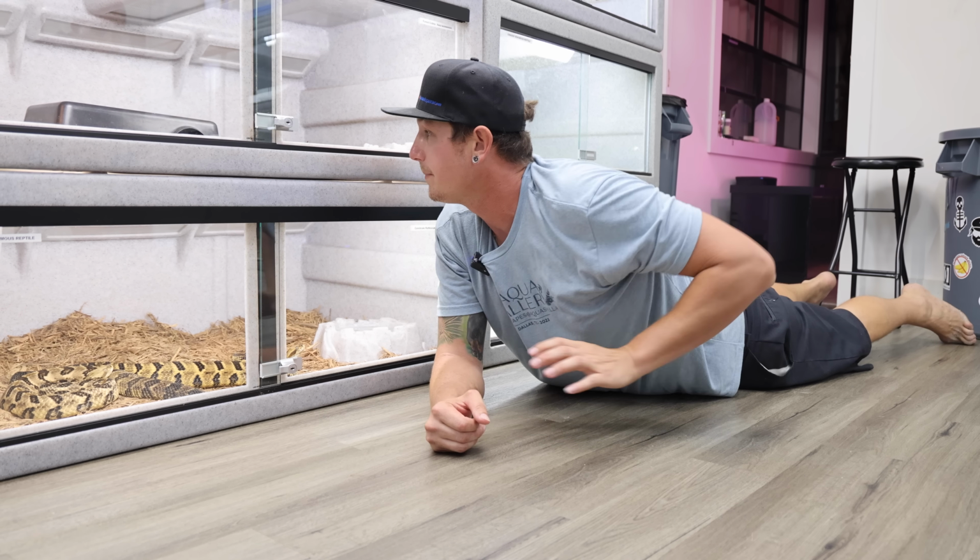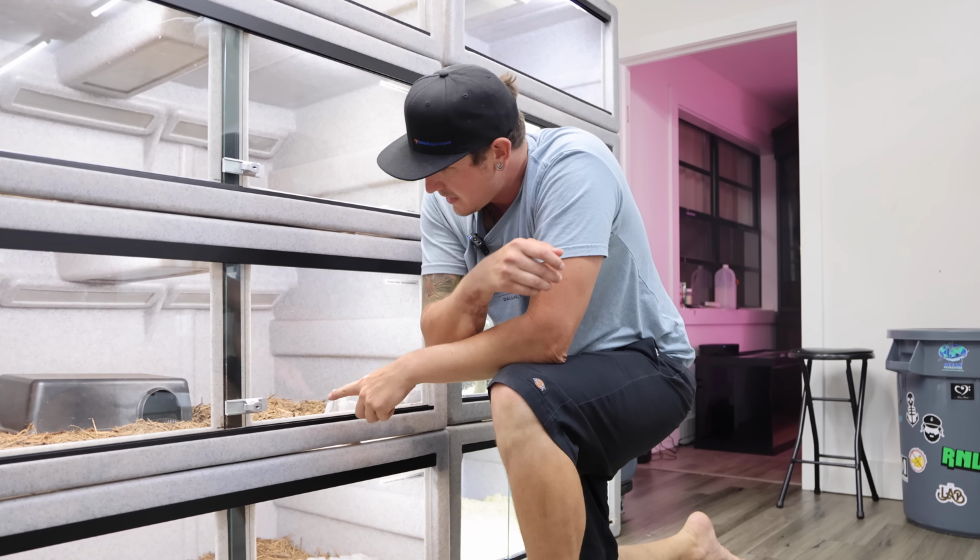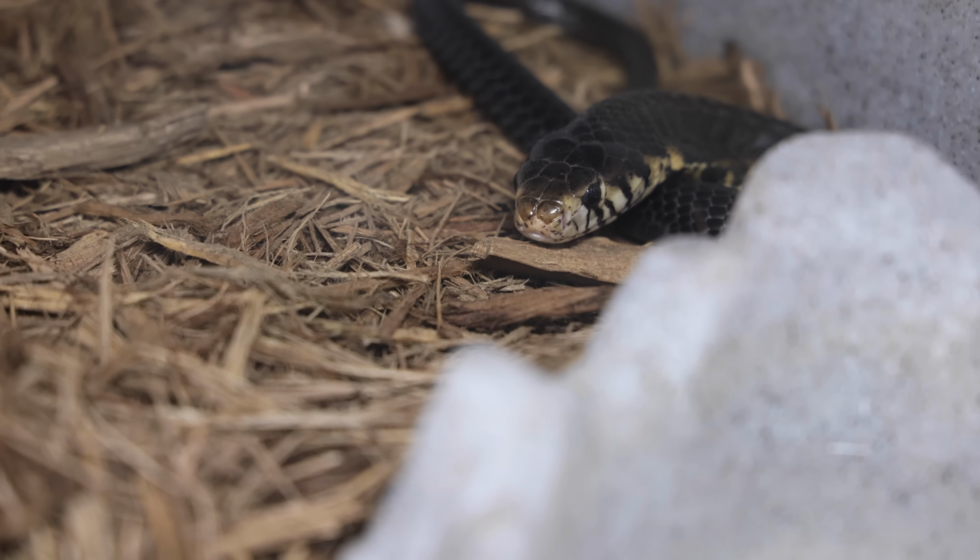So moving on up, I have the female forest cobra, the psychopath that tries to kill me or anybody that takes her out. Above her, I have the male forest cobra.